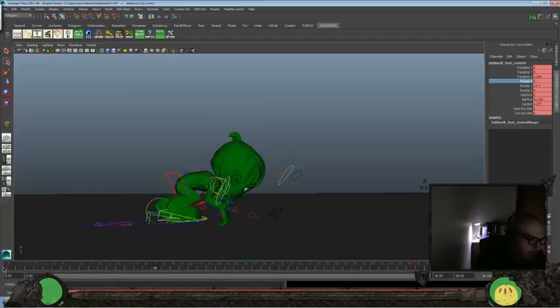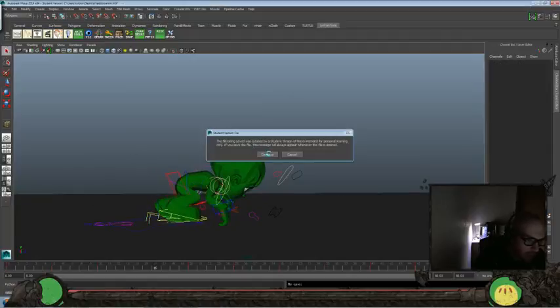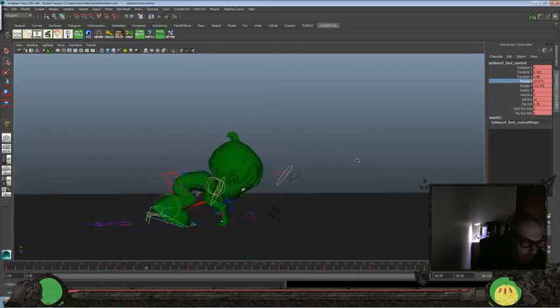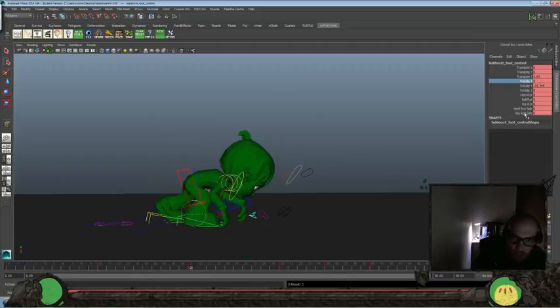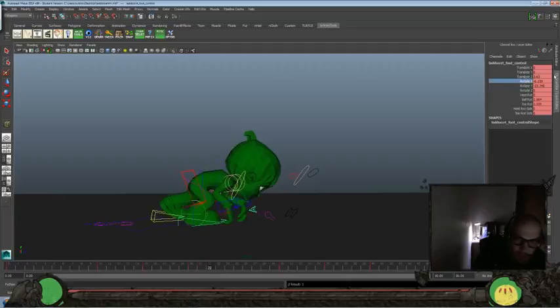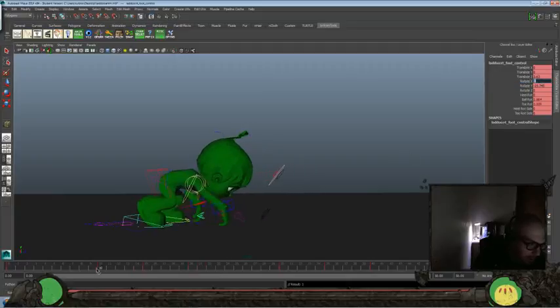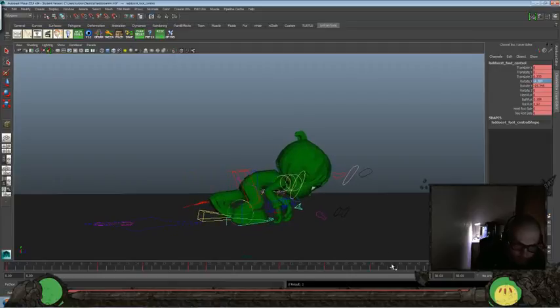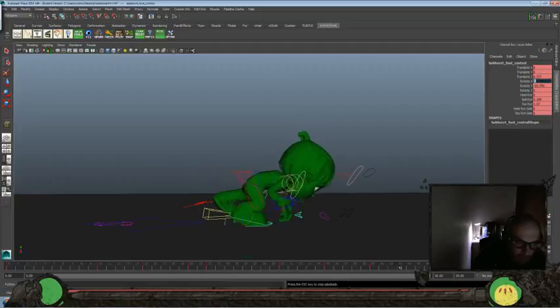Okay, so let's go ahead and make the feet a little more interesting. Let's drag that foot back. Let's go a little bit up and then zero that out. And we'll drag it back there, a little bit up, and then zero it out. So let's look at that now.